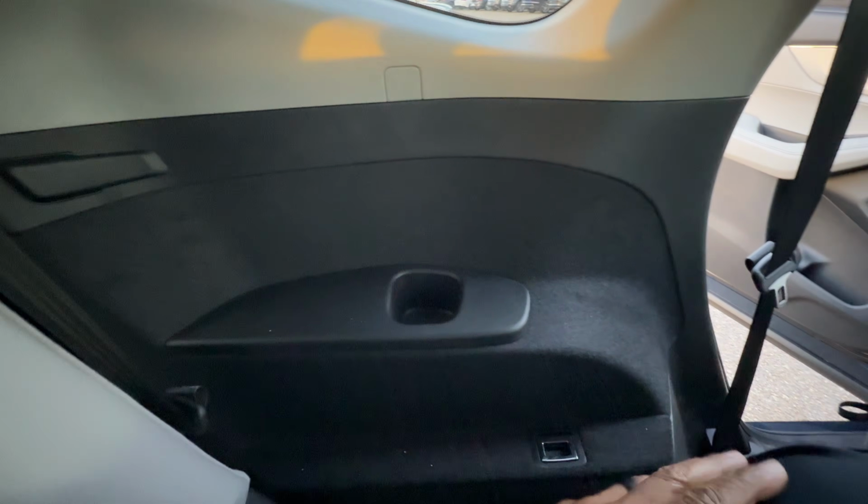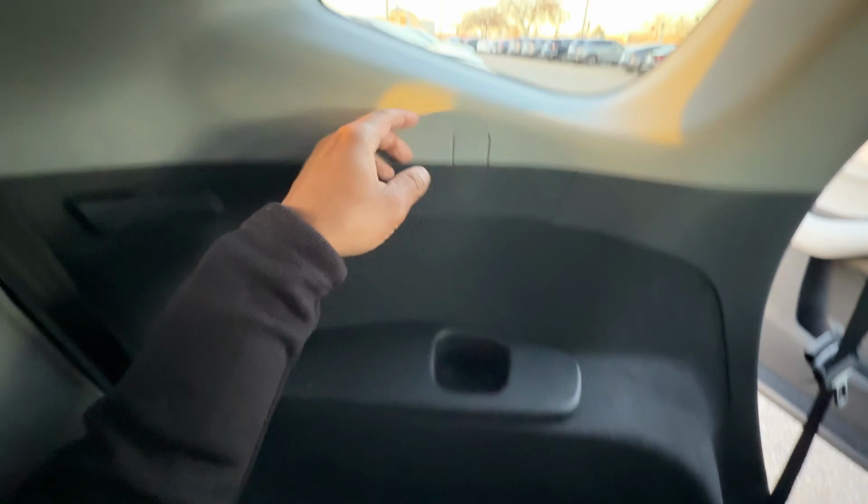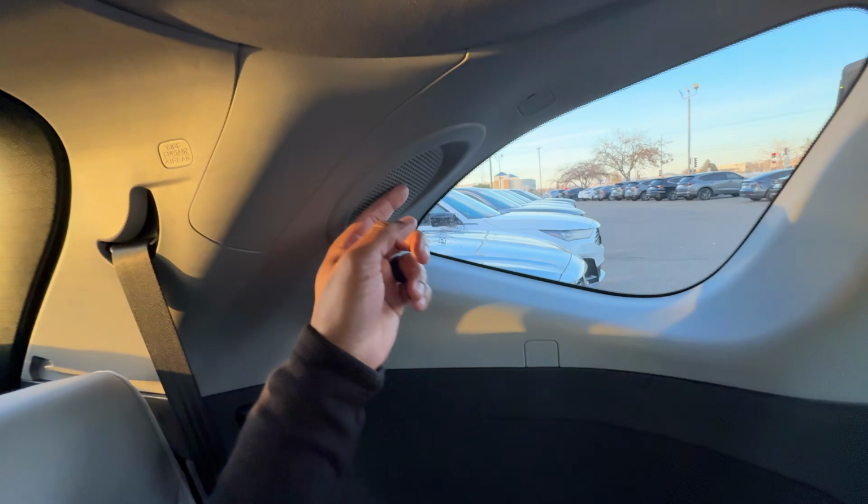You have a cup holder, and that's pretty much it. You got this carpet style here. This is like plastic. It's all plastic back here. There's a speaker back here, and that's pretty much it. No air vent back here for the third row passengers.